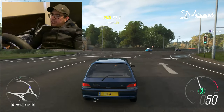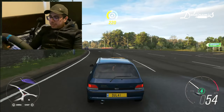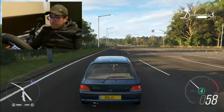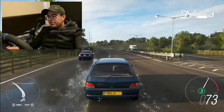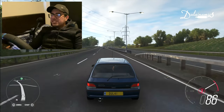This is front wheel drive, so you're not going to get too many drifting clips out of this, but you know what, look at the exhaust, look at the size of that exhaust, it's a big exhaust. It's not that fast, but you know what, we're full foot and it's not going anywhere now.